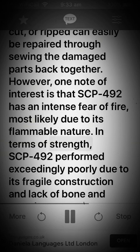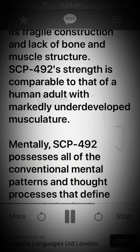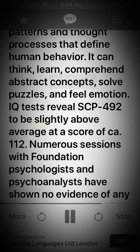In terms of strength, SCP-492 performed exceedingly poorly due to its fragile construction and lack of bone and muscle structure. SCP-492's strength is comparable to that of a human adult with markedly underdeveloped musculature. Mentally, SCP-492 possesses all of the conventional mental patterns and thought processes that define human behavior. It can think, learn, comprehend abstract concepts, solve puzzles, and feel emotion.